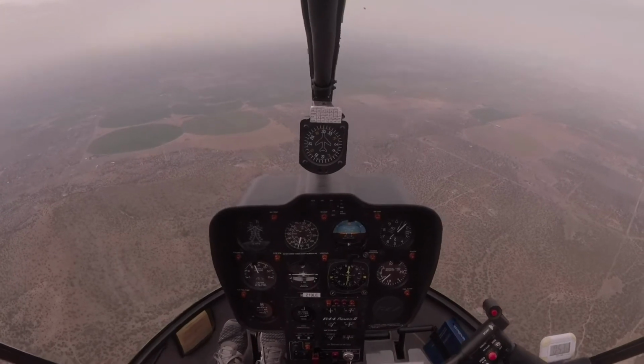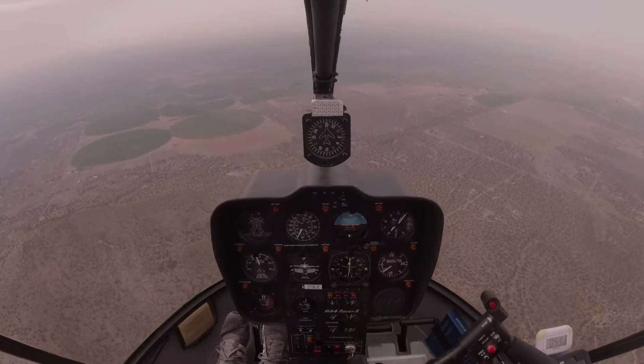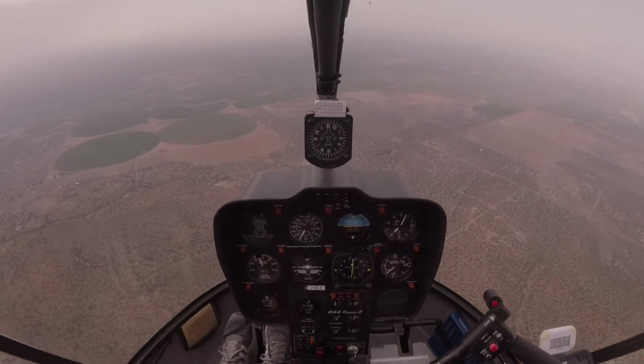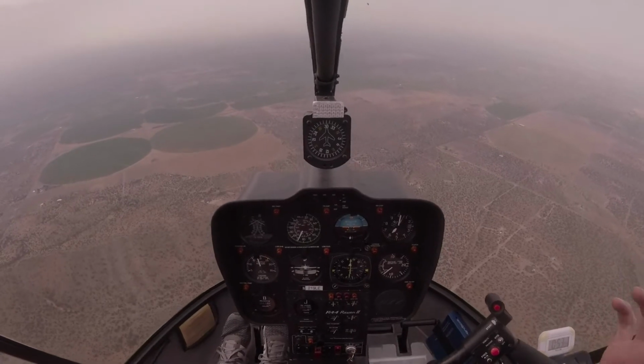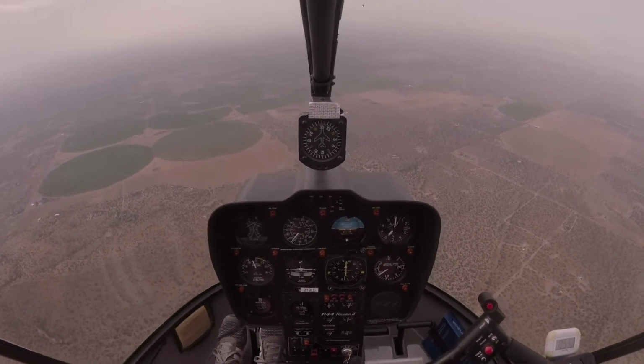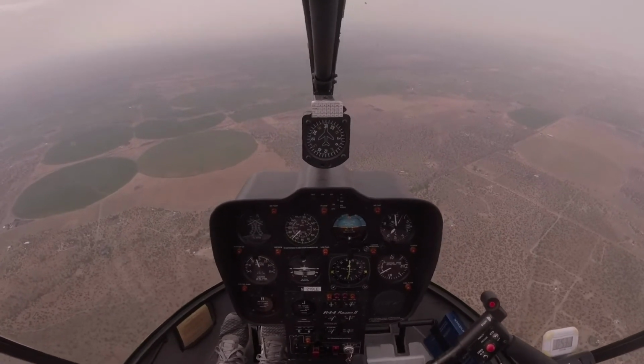90 knots for you seems like it's a lot easier than 90 knots for me. I was like, and now I'm looking here, it's smooth as a baby's butt. It's just getting comfortable, that's all, man. Yeah, and under the hood, every little shake, you feel it. Your senses become so hyper aware, it's crazy.